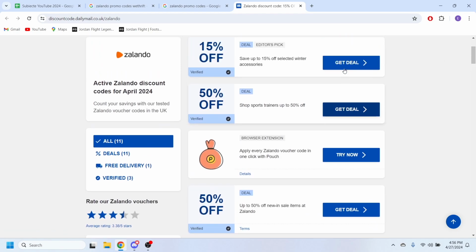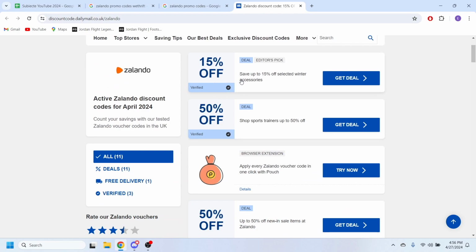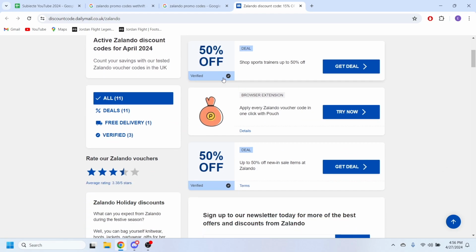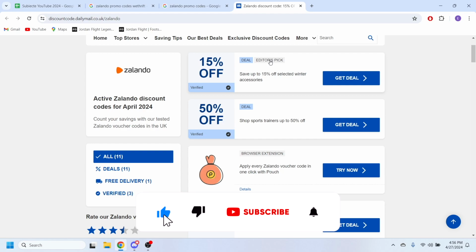And as you can see right here, at the top of the list, there are some discount codes that are verified, which means those discount codes work for sure because they are verified and you can use them 100% and be sure that they are working.